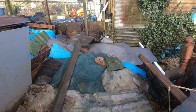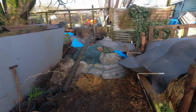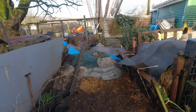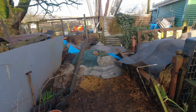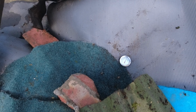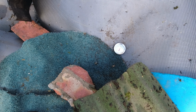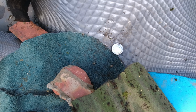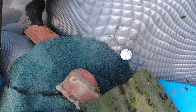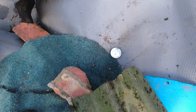But I think for today I'm just going to add to this. I'm not going to film it because you've seen it so many times. And well, once that's done, I can get onto the things that were really requiring my attention today. Right, that's the thermometer in and it's immediately gone to 52 degrees centigrade. So yeah, that's really doing well. Midway through the green zone into the dark green, which means ideal for the destruction of weed seed.